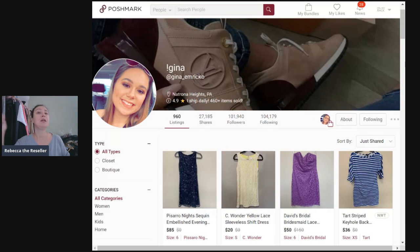So this is something I always recommend for everyone: to have at least one closet sign at the beginning of your closet, that's always in this very first area where this Pissarro night sequin embellished evening dress is. There should be something that says, welcome to my closet. Hi, I'm Gina. Bookmark this listing to come back to my closet. Favorite this listing to find me again. I ship same or next day. You know, all of these things. I have a closet sign and it goes up at the top.